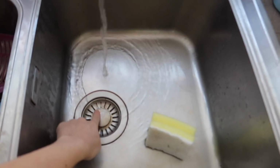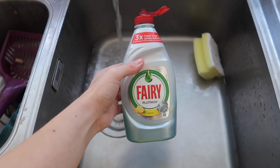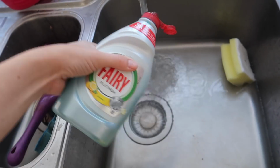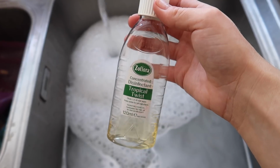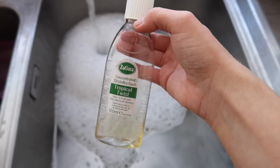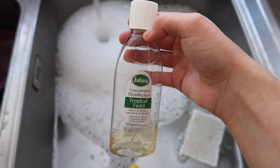Okay, so the first thing I tend to do before my washing up is fill the sink up with hot water. Once this starts filling, I put a bit of Fairy Up liquid in there. Give it a good squeeze. And then I also put a drop of Sopherina in my washing bowl because this gives everything a really good clean. At the moment I'm using the Tropical Twist Sopherina. I'm just using this up basically before I start on my winter smells.